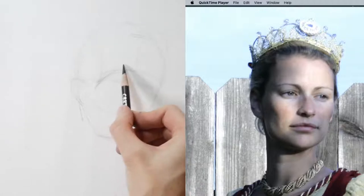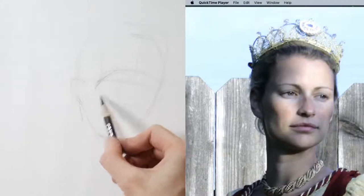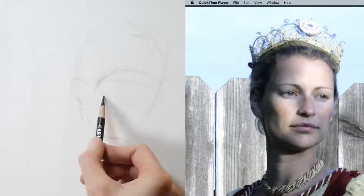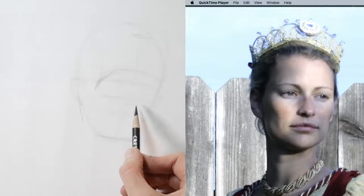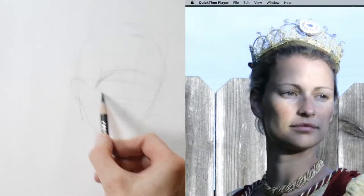Here is that incision into the cranium, then the cheekbone comes out. And obviously those cheekbones are rounded, so there's not this hard corner that I'm drawing. But if you had to make a decision where the top of the cheekbone ends and the side of the cheekbone begins, where would you draw that line?